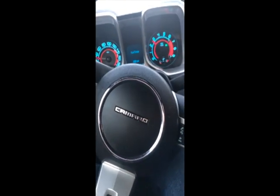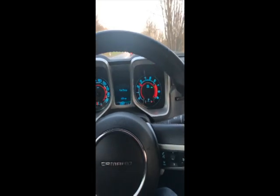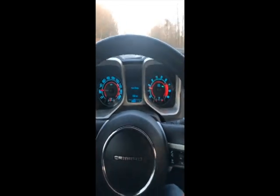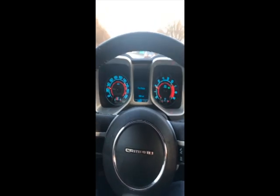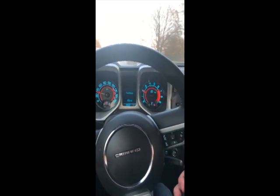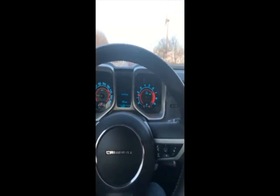So as we're moseying up through the pass here, I want to touch on a few things I didn't mention earlier. Comparing this to the 2015 Mustang GT, my goodness, that Mustang GT's suspension and steering is just absolutely atrocious compared to this thing. This thing is so much tighter.